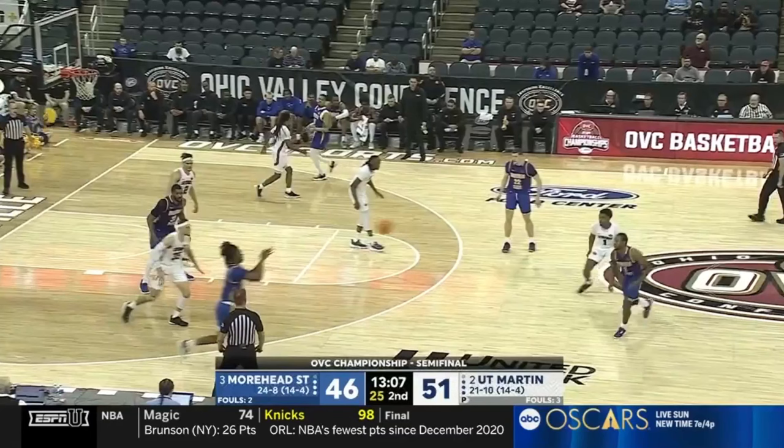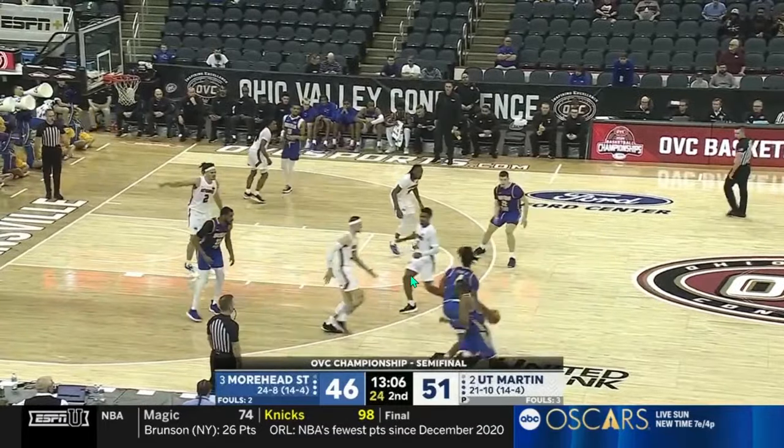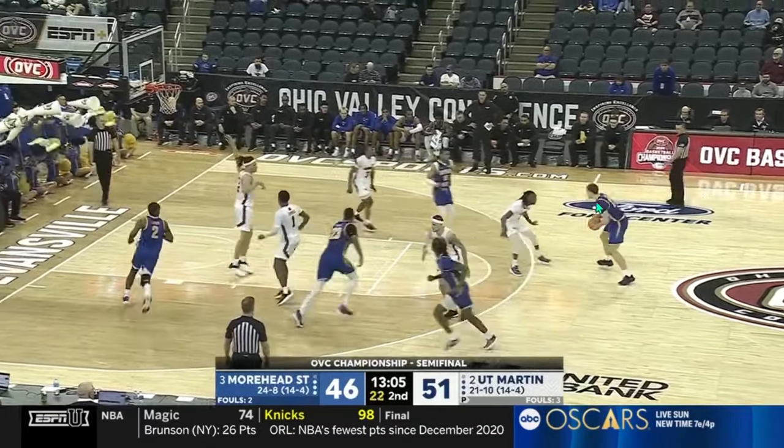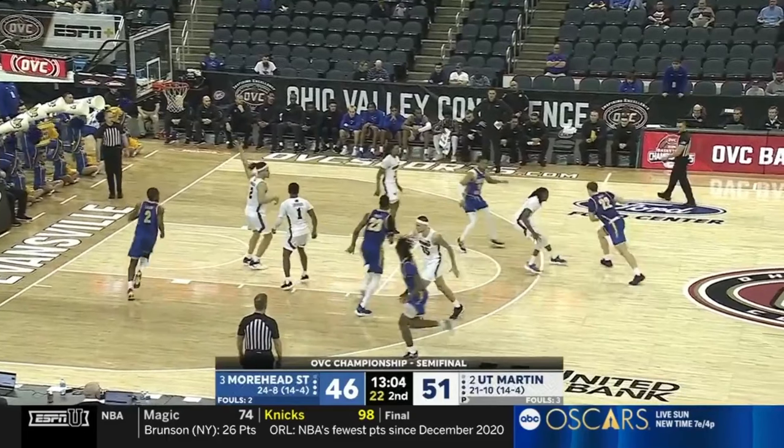Now, Morehead State runs a ton of ball screens, but oftentimes they're just better for creating shots for others. And Drew Thelwell, number 3, is one that highlights that for sure, but they can run it with everybody. This time it's going to be Minix. He's going to be getting a screen here. And this is, once again, Khalil Thomas, number 15, the shooter that cannot be left open.